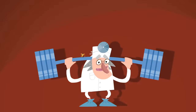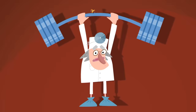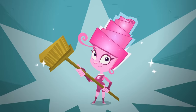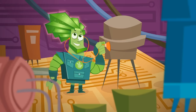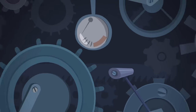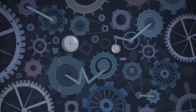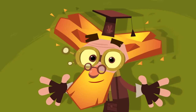Everybody knows that people who look after their health get sick less often and live longer. And the same goes for machines. Machines break less often and live longer if they're properly taken care of. That's why machines need to be checked from time to time and cleaned and oiled. And that's what's called preventive maintenance. And preventive maintenance is something that always should be kept in mind by humans and by Fixies.